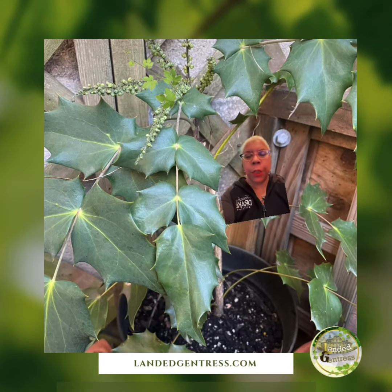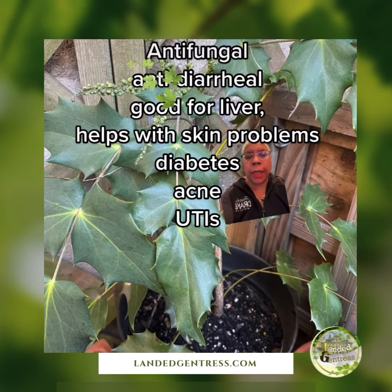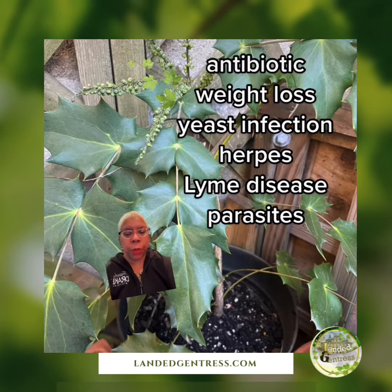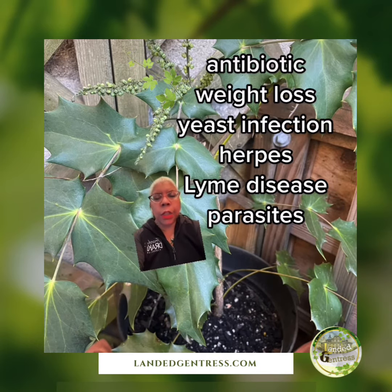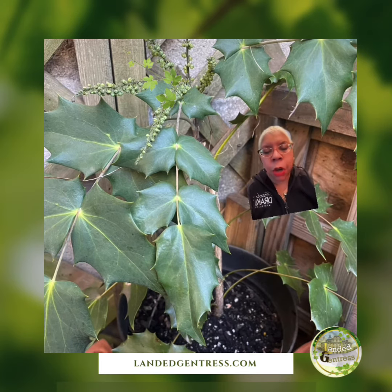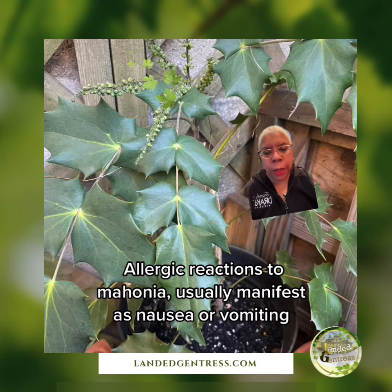And this plant has been used for a number of issues, including colds, flus, stomach ailments, and as a treatment for sore throats and sore gums. Extracts from the plant have also been used for things like hepatitis and eczema, and for urinary tract infections, candida, syphilis, and herpes. The plant is also believed to have anti-tumor qualities.